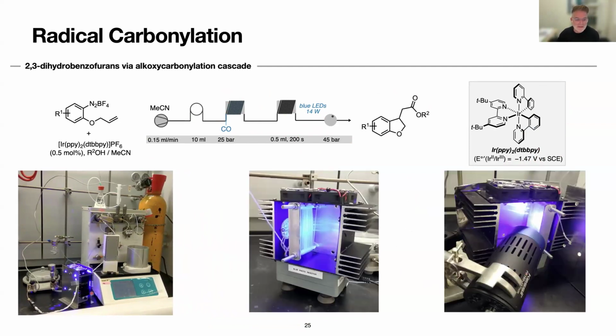So we're using a Uniqsis flow reactor system, which has a couple of pumps. We use this to control the delivery of a fluid shown just up here. That's sent through our enrichment zone, shown just on the bottom left-hand side of this image. We enrich with carbon monoxide. All the reagents are then sent through the photoreactor and then isolated down at another step.